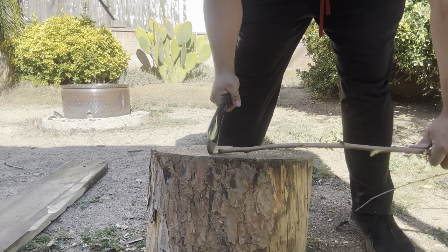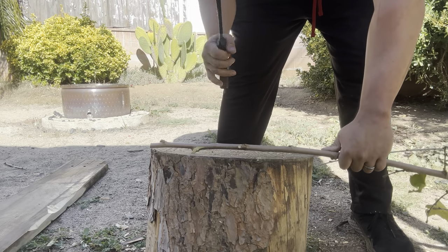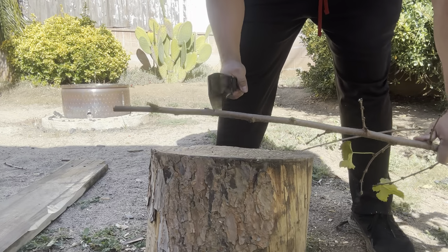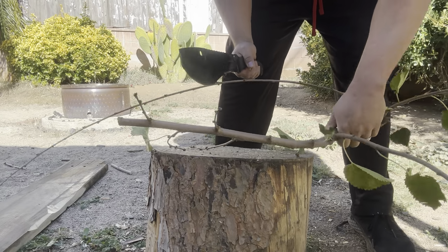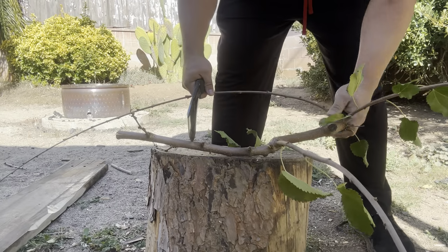No effort. I almost feel zero resistance going through this. I mean, literally, look. If you go any type of hard, boom, you're going straight through it. Look at that. Just easy. Man, this thing is just such a beast.